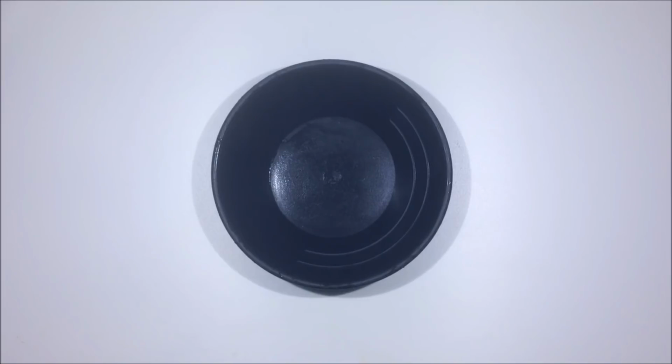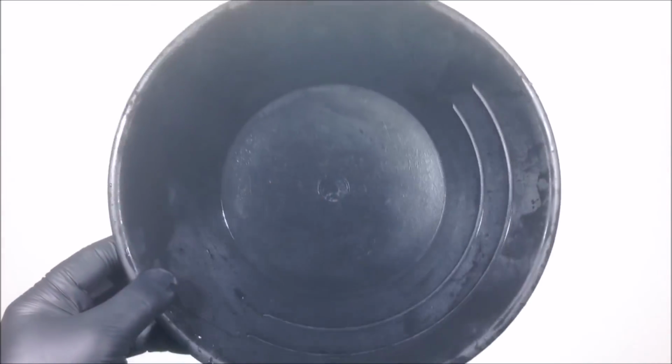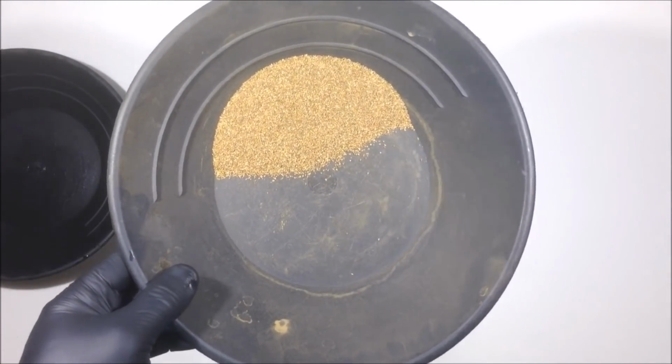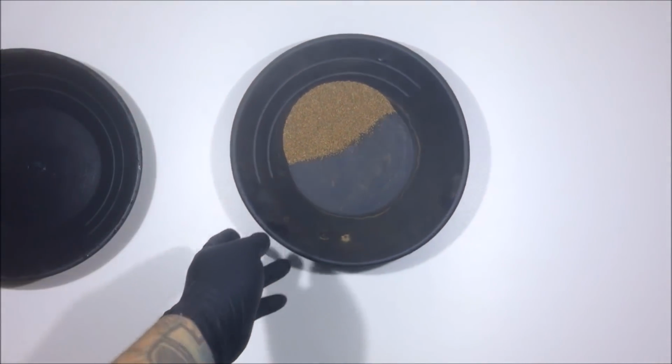Well, Elvis has left the building, and he took all my gold with him. I found nothing. So after a little bit of excitement, I'm let down with nothing. So I'm going to go to the -20, +30, and hopefully I start finding some gold.